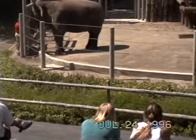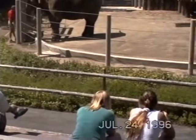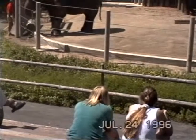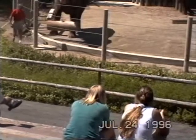Right now we're going to demonstrate the strength of this elephant. They say elephants have the strength of 500 men. So you're going to pick up this block. It weighs about 400 pounds. And with no problem, just like that.